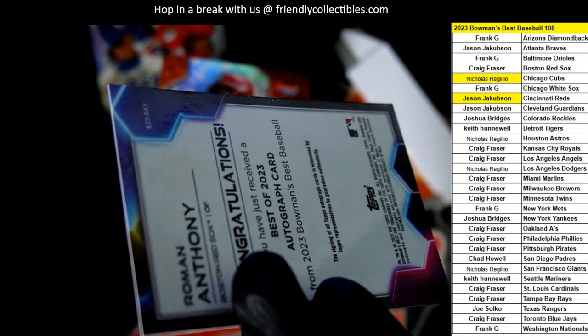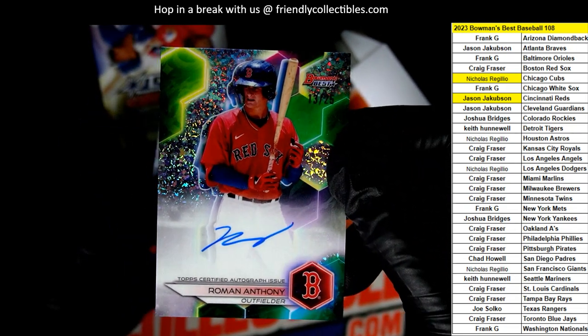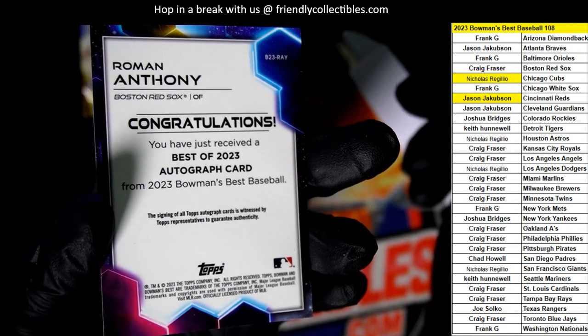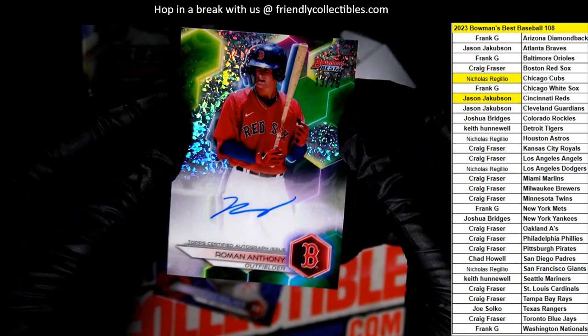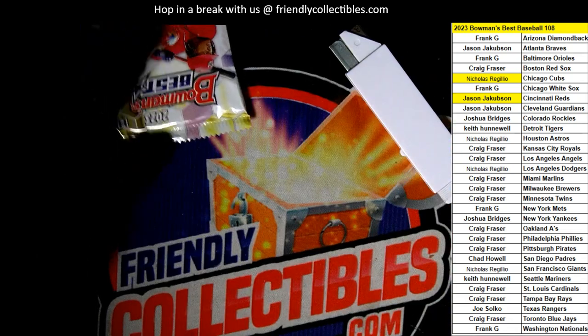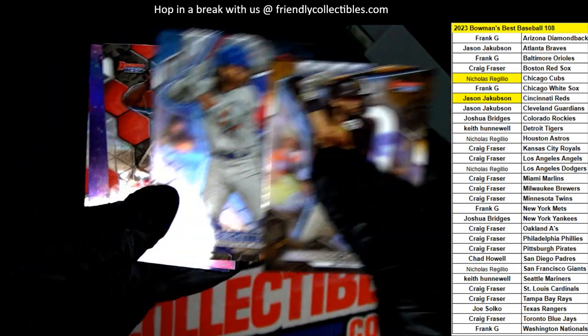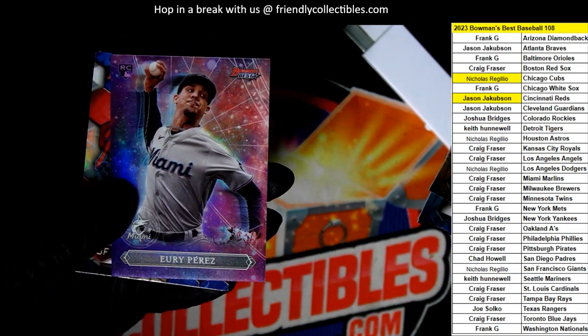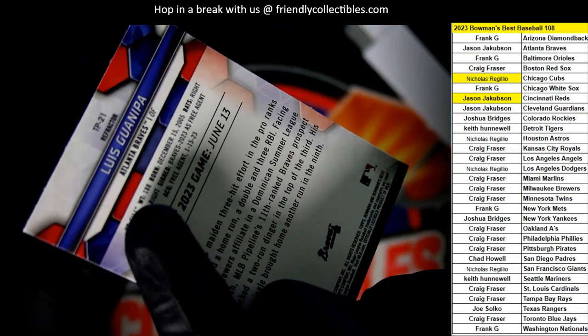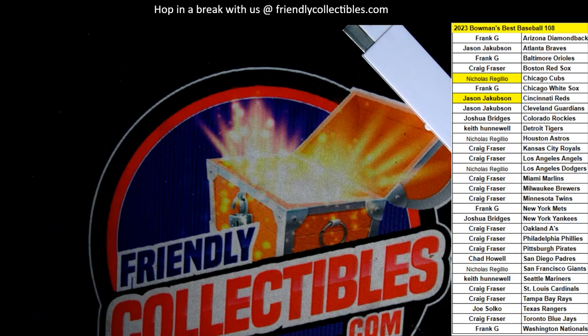He was drafted just a bit ago, too, by the Red Sox. He's one of the great rookies to have on the Red Sox team. Yeah. Low number, 25, Craig. There's a Jordan Walker. Yuri Perez, rookie. Yeah, he's a top guy, man. That's a big one. That is sweet. What a hit, Craig. Congratulations.